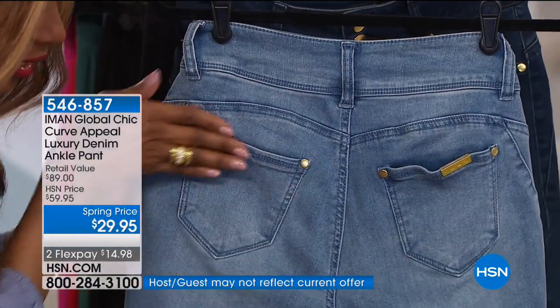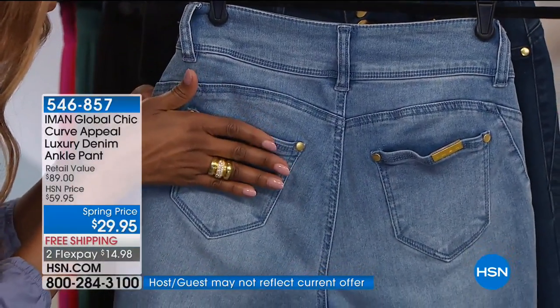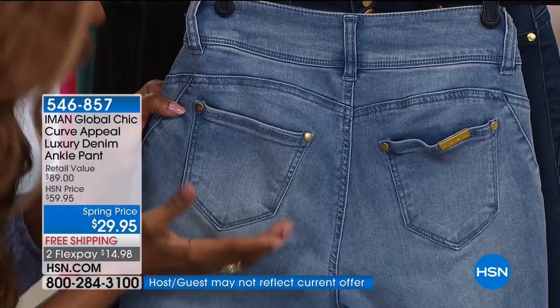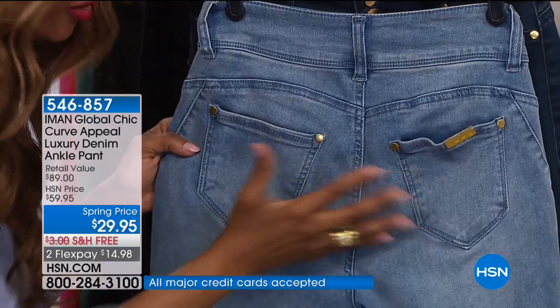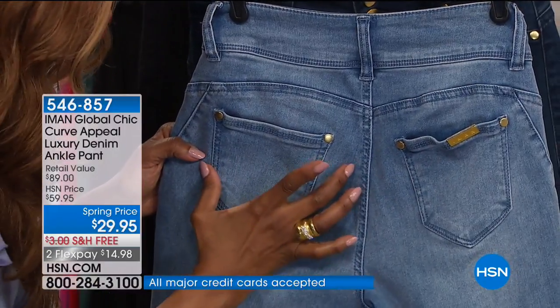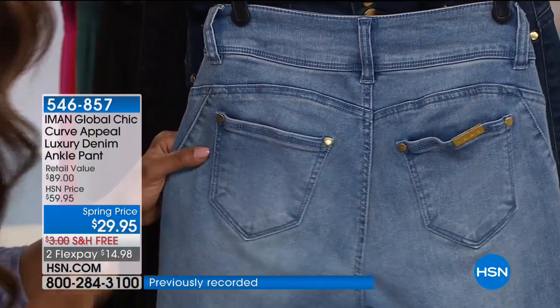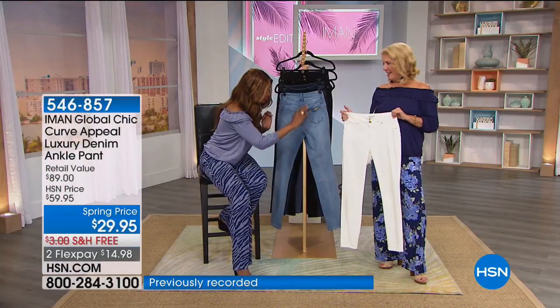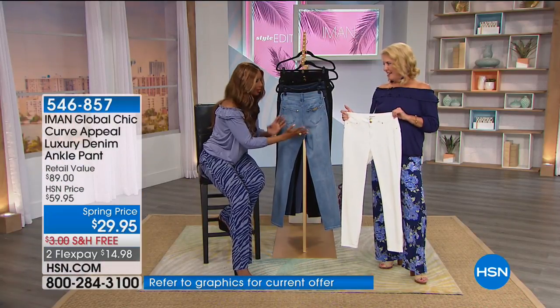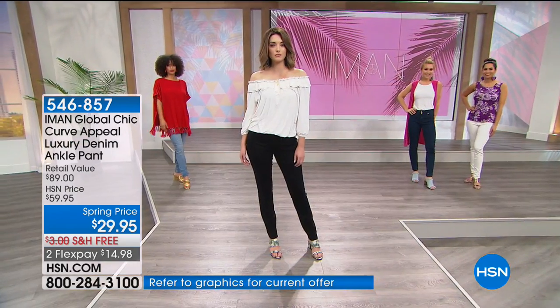The pockets are slanted and they're smaller and they're higher. Again, the illusion of lift. So that gives the illusion that everything is lifted. Because usually the pockets are here and they're bigger. That's the trick. It makes everything long and lean. This is an apple bottom, and it looks lifted because of the positioning of things.